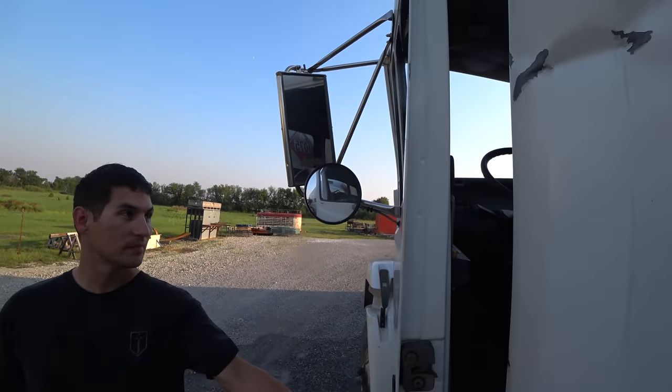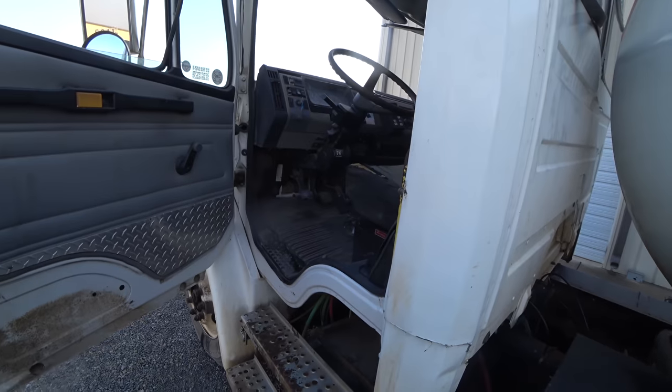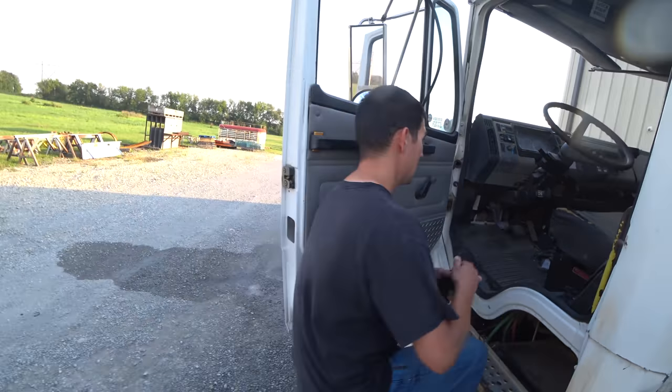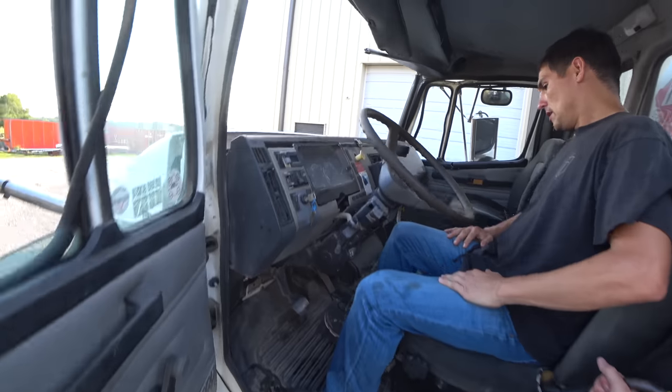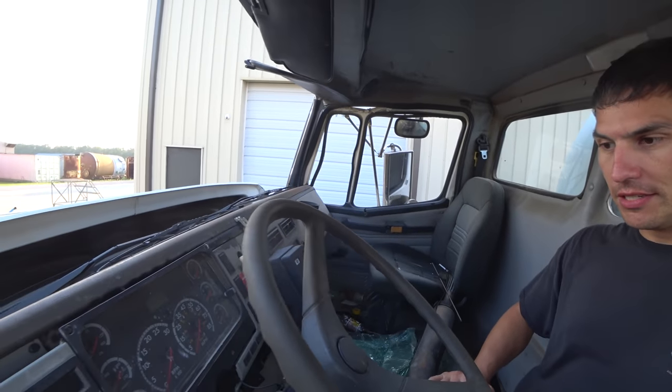Man, look at this truck. I thought this truck was maybe a rental that they had picked up, but instead it looks perfect, and it must run and drive. I bet it completely runs and drives. Probably does.